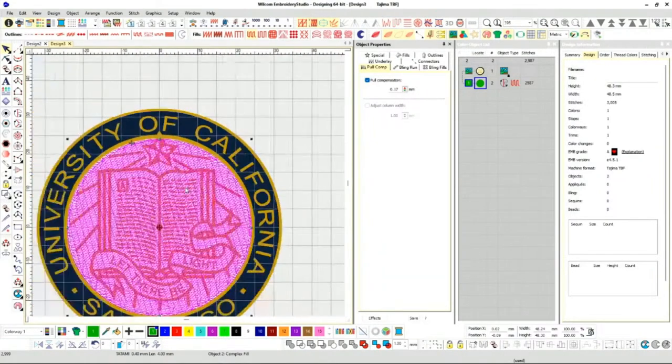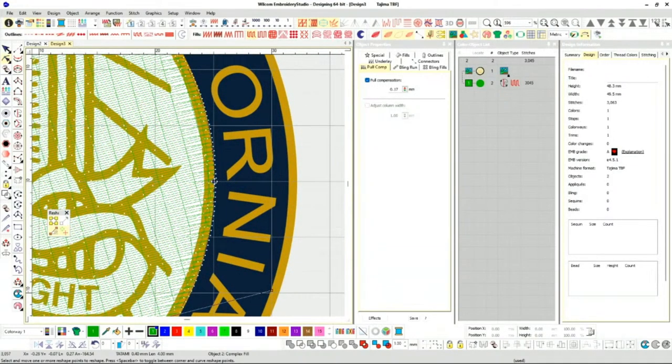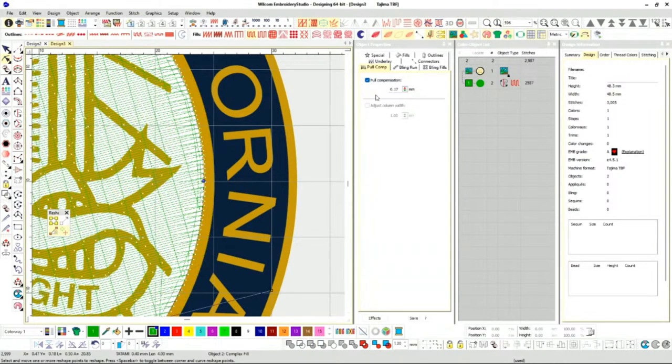Also, I could manually make overlaps. So what I mean from there, let's say I want to go over into a little bit of the blue. I could just pull it here. So that's a manual pull compensation. If you wanted to pull it out with the object properties, you could probably put like a 4-5.